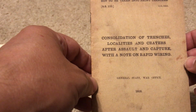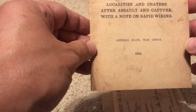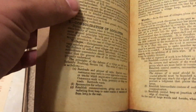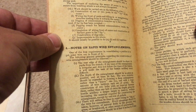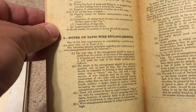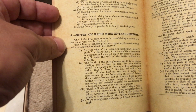So here is consolidation of trenches, localities, and craters after assault and capture with a note on rapid wiring. For official use only, not to be taken into front trenches. So it's a book, and I guess this is kind of just a report of progress. Occupation of craters, trenches. I mean, these are notes on rapid wire entanglements. One of the first requirements in consolidating a position is to get some wire out in front of it. The following general principles regarding the construction of wire entanglements should be observed.